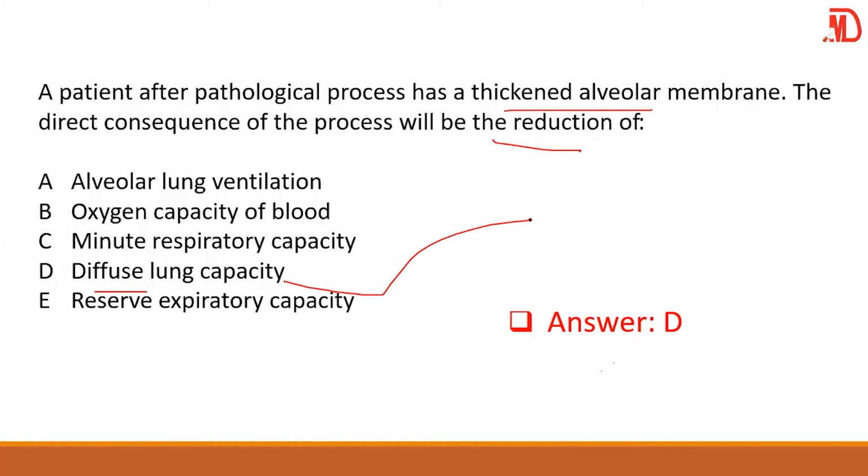And you know that diffusion of gases depends on 4 factors. By the way, diffusion of any substance across a membrane is dependent on 4 factors. We have 1, the concentration gradient, 2, the gas solubility, 3, the membrane thickness, and 4, the surface area. So basically, that is it. So this is D. Over here, the membrane is affected, so it will be difficult for gas to diffuse through.